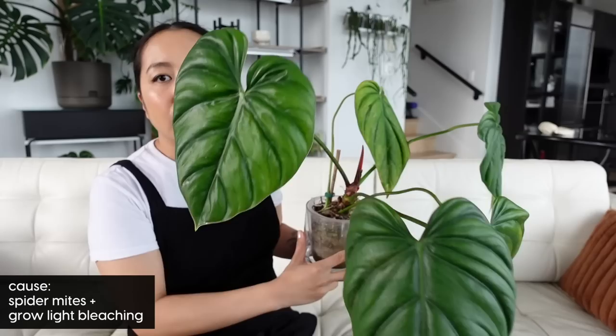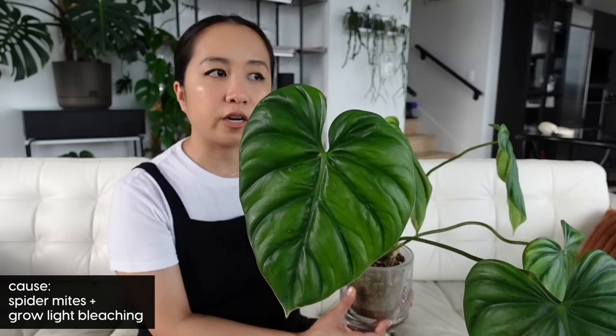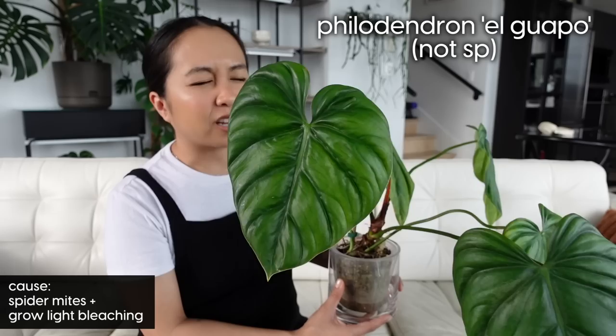I think this is a good time to tell you that apparently this is not being called the Philodendron SP Columbia anymore. It's the Philodendron SP El Guapo, which means handsome. And yeah, it's just going to take me a while to get used to that. I don't really like that name. I don't feel like it suits this plant very much.